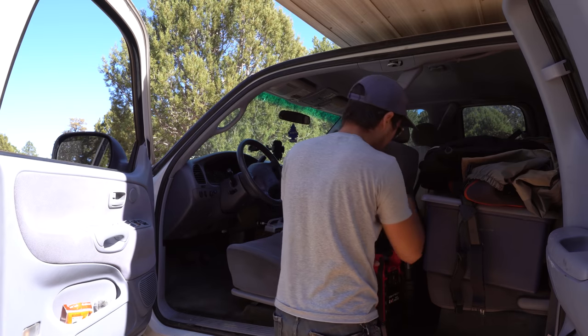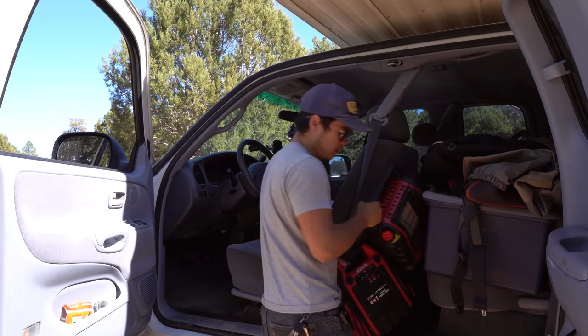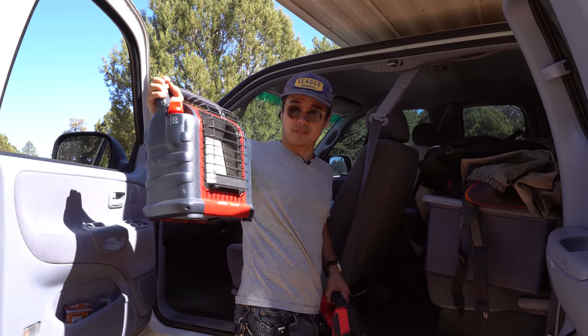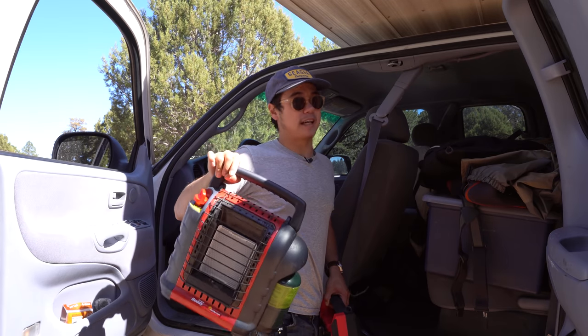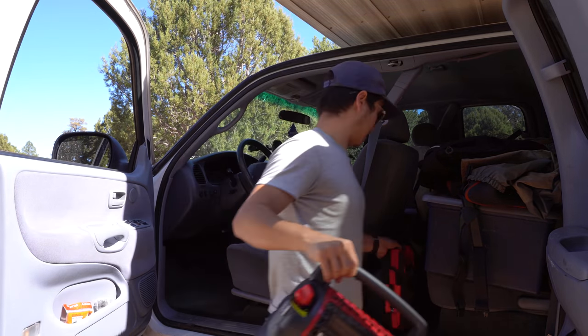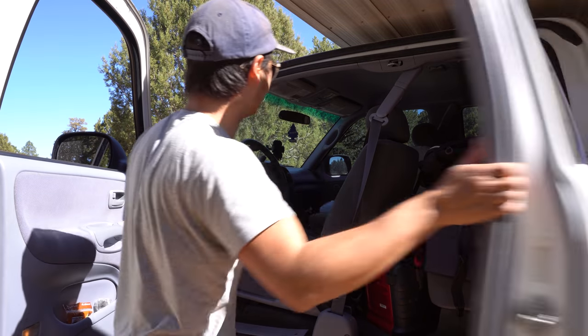Got some fishing nets, little portable buddy heater. This thing's a lifesaver. I've used it while truck camping, tent camping. I've used it in this camper many times. It's great, highly recommend for the winter. And that's it over here.